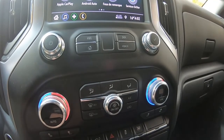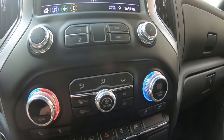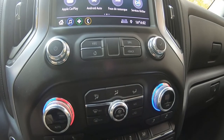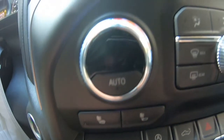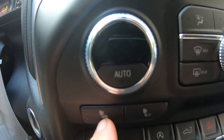Really not much to talk about. We prefer three knobs like always, but this is a very good system. You don't need to take your eyes off the road for a long time to adjust your climate control. You also have your heated seat, and as you can see, there are two switches, one for your back and one for your butt and your back.